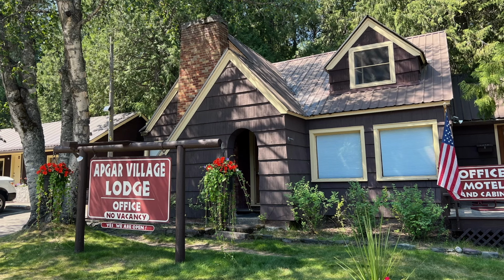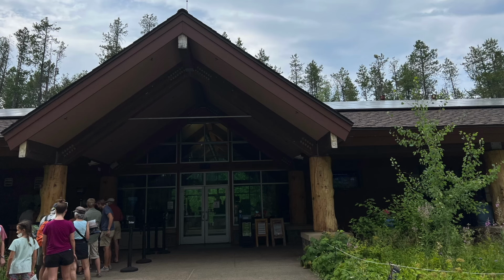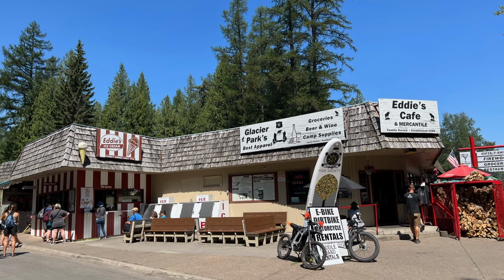When we talk about village, we're saying that there are some hotels and places that you can stay on the lake here. There's a campground. There is a visitor center that you can go to learn about the park or ask rangers questions. And then you can see some buildings behind me here. There's just some gift shops. There's a restaurant here, Eddie's Cafe. We've done a whole other video on where to eat at Glacier National Park, so check that out.